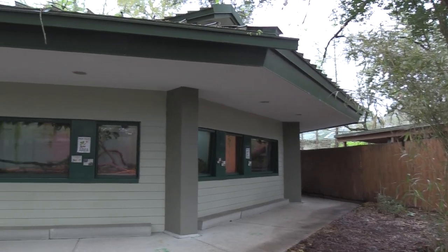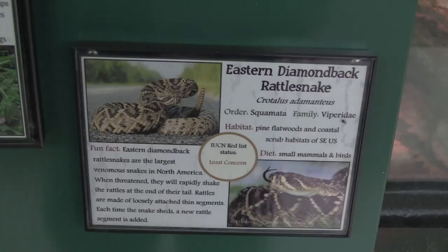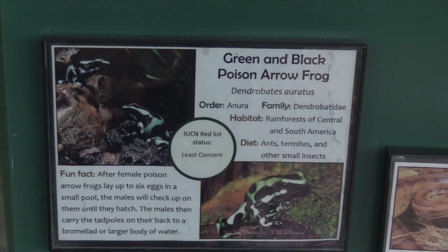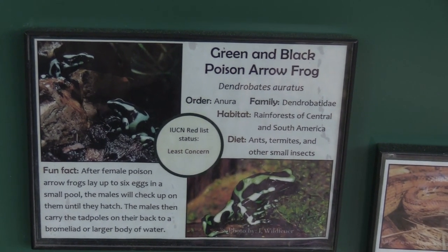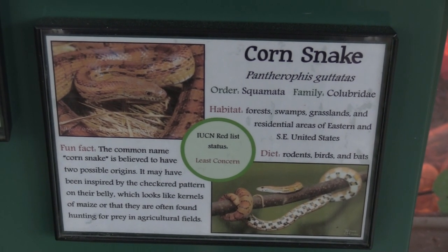Got the Serpentarium building. And there we got Eastern Diamondback Rattlesnake. I think we got two of them in here. One's definitely a little bit bigger. We got green and black poison arrow frogs. You guys hop all around. There's one of them. And we got a corn snake.